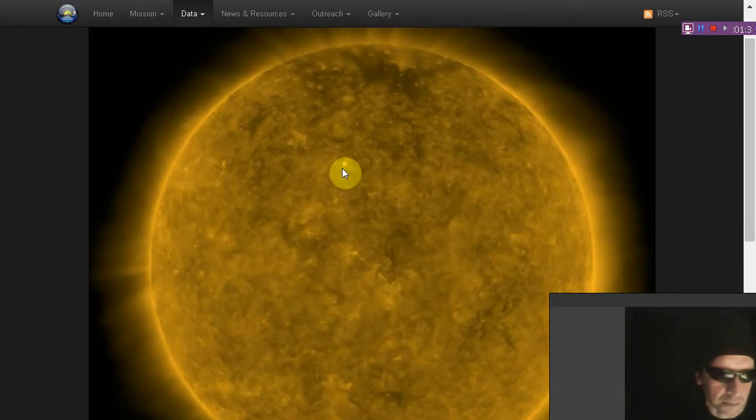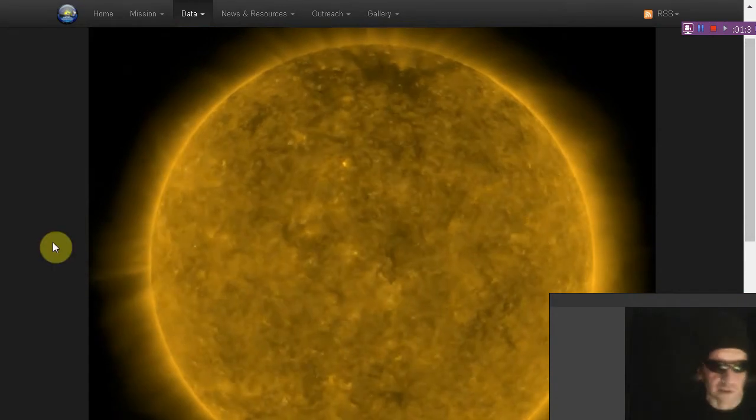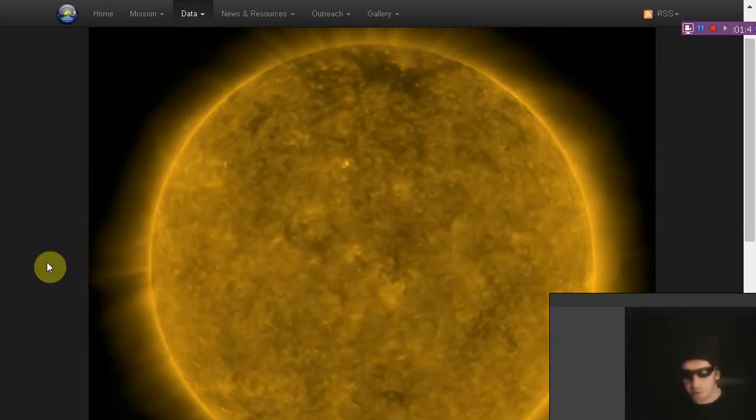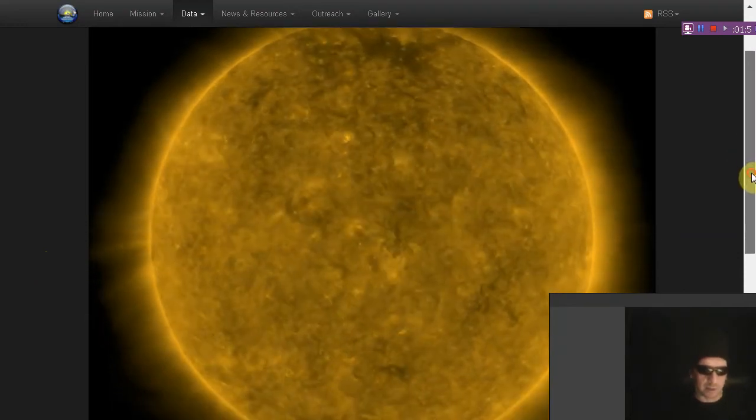Anyway, we do see some bright spots popping up here. 171 angstroms has to do with ionized iron wavelengths, and this one is the best wavelength at showing magnetic loops, which is why it's my favorite. Not just because it's the prettiest, although it is. We can make these in any color we want. If you view this from the SOHO, it'll actually be represented in blue at this wavelength.